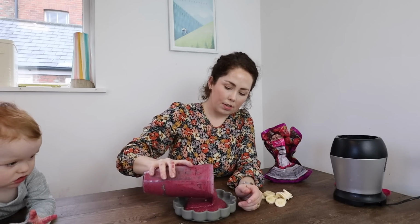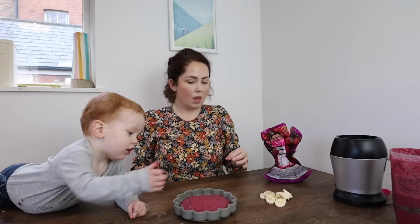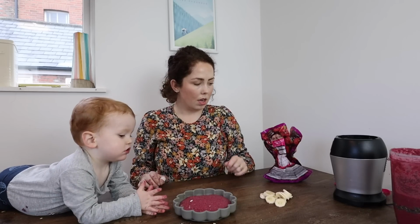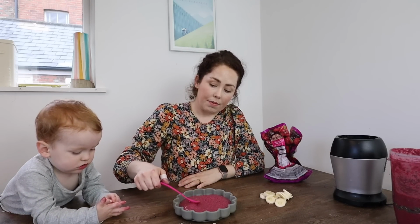Oh, that's a good consistency. That's a proper smoothie bowl, that. The good thing about smoothie bowls is you can cover them and have them the next day as well.